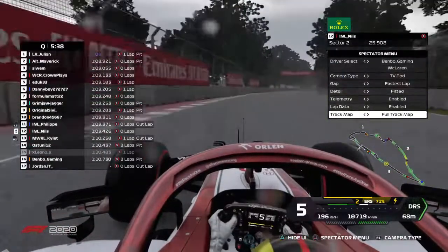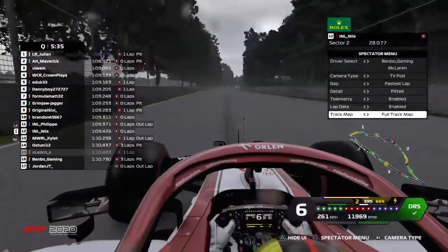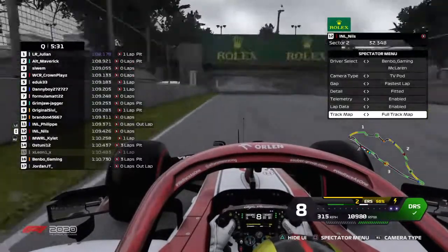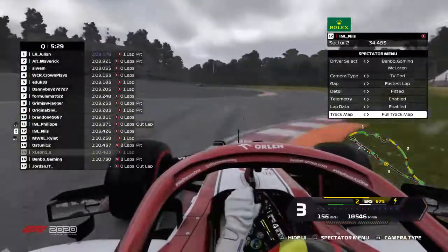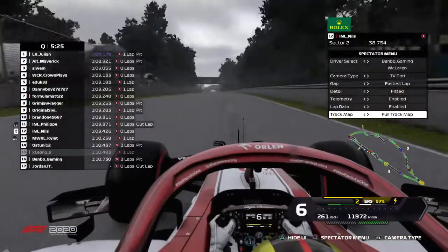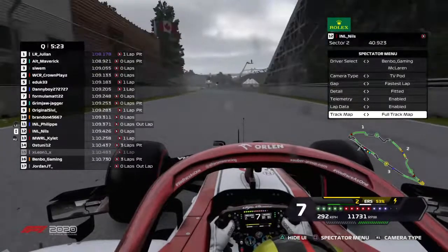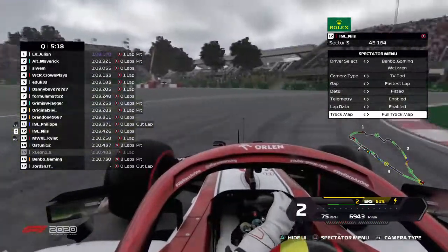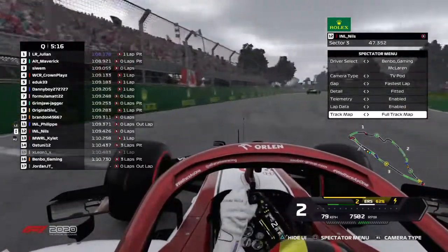And the next one is Niels. So let's go on board with him. DRS is still enabled, as you can see with Niels' car. And the third gear over there. Don't touch the wall a bit. That won't do your lap time any good. It's not improving. It's a bit of a lock up.